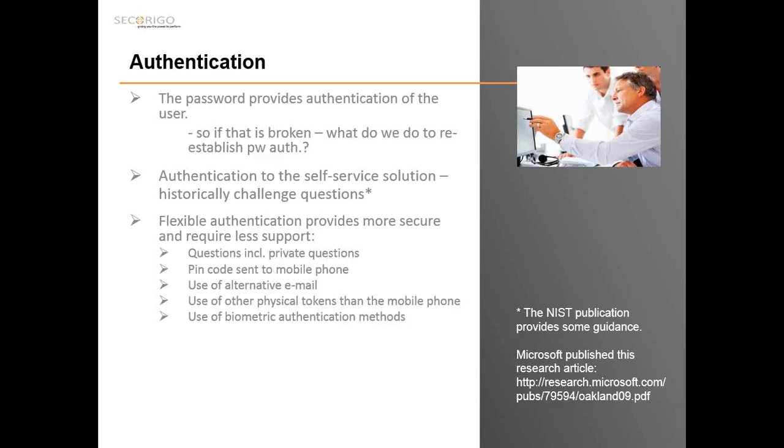Physical tokens can also be used, or biometrics, but having more options, being as flexible as possible, will give you a better opportunity to actually have the user stay on the self-service track, which is what we're aiming for.